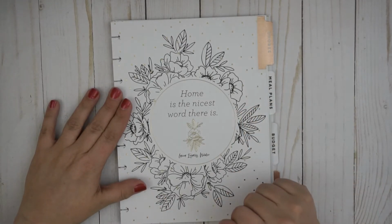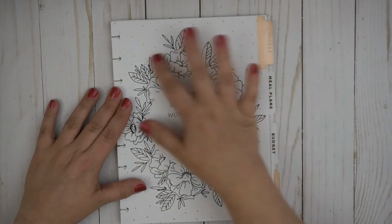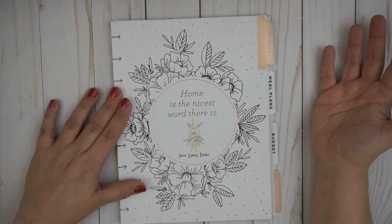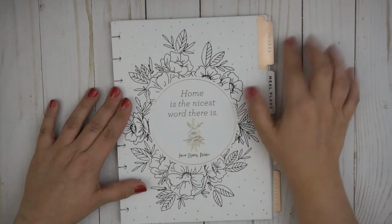It's one of the first things I'm going to say. I love the Laura Ingalls Wilder quote, and I think this is really pretty. I feel like you could even spend some time coloring if you were of the creative type. So it has the 4 sections. The first section is chores.